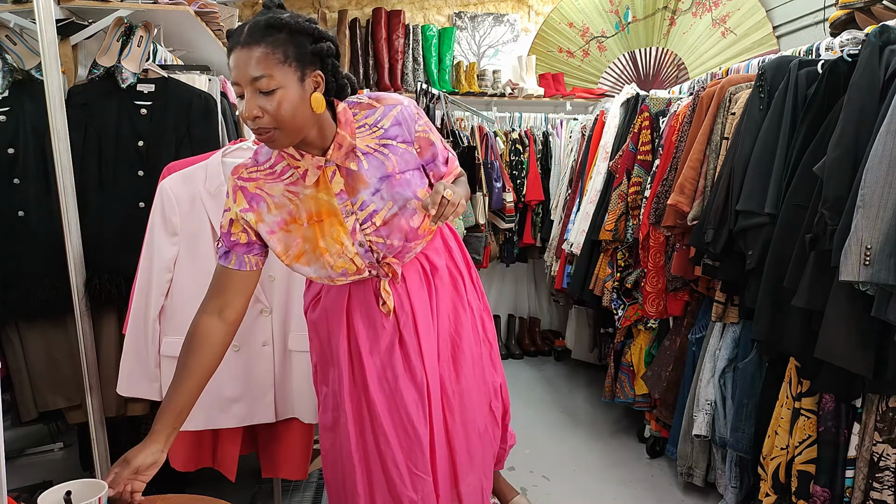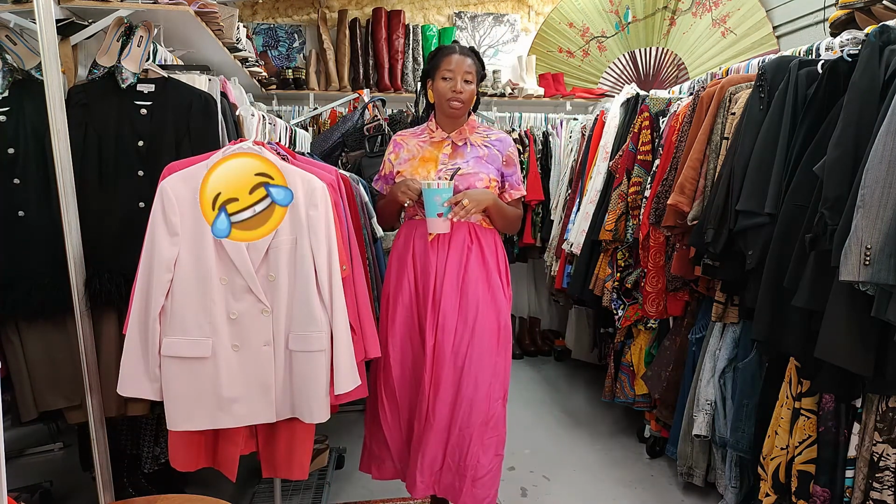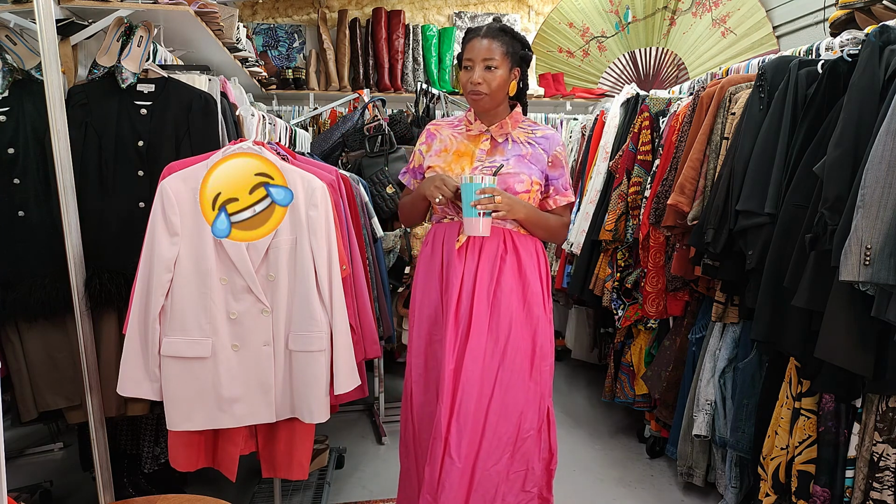So I actually got my own tea. I love me some peppermint. Peppermint tea.